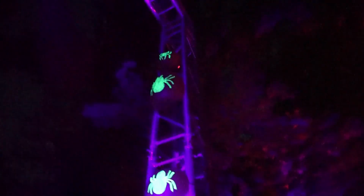We have a whole bunch of glowing spider pumpkins as we pass under this trestle. And here's a big spider web. I'm gonna go dance in it. Dancing in the spider web.